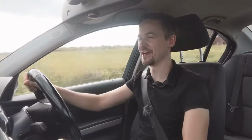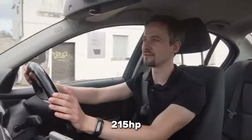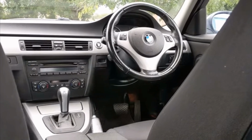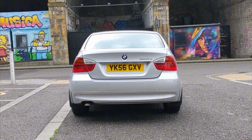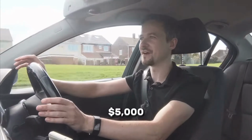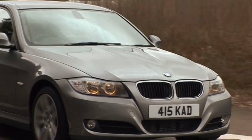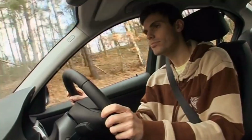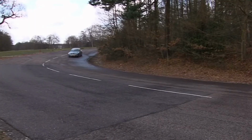For example, the 325i model had a 3.0-liter engine, making 215 horsepower. Fuel economy is around 18 miles per gallon city and 27 highway. The 325i's top speed is about 130 miles per hour. Here's the deal. As of 2025, you can find some higher mileage examples of these BMWs for under $5,000. But, and it's a significant but, maintenance and repair costs for BMWs are generally much higher than for the Hondas or Toyotas on this list. So, the purchase price might be tempting, but be prepared for potentially steeper running costs.